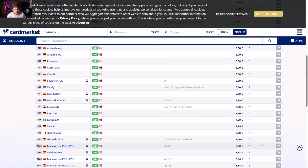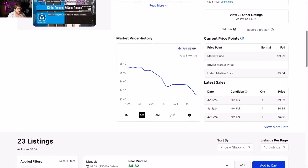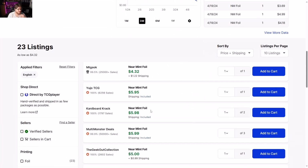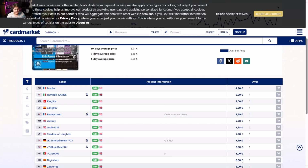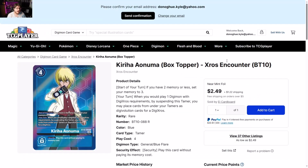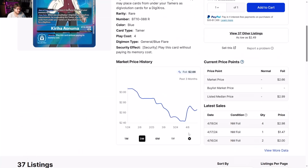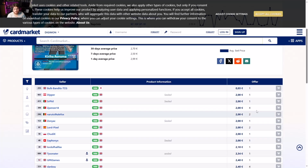€5, €6. Kiria Nene alternate art, you definitely want to have this on your radar as well. This card is just a mandatory in the deck. I can expect Kiria possibly being replaced or something else. At this point, I would pick this up at $6 a pop if you're going to need it. Europe side looking like €5 to €6 climbing. Kiria box topper cross encounter BT10 shooting up as well. Looking like $2.50 right now. It can go higher. Europe side looking like €2, €2 sealed.